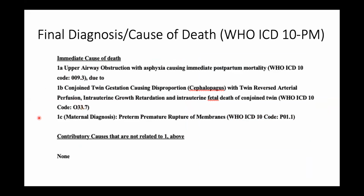So how did we determine this? How did we document the final cause of death? Again, the aspect that I'm introducing is the use of the WHO International Classification of Diseases version 10 perinatal mortality rules for assigning causes of death, where the first item is the immediate cause of death, and it's the disease process that had the shortest duration to death. And once we identify the immediate cause of death, we look for what is causing it, the causal pathway.